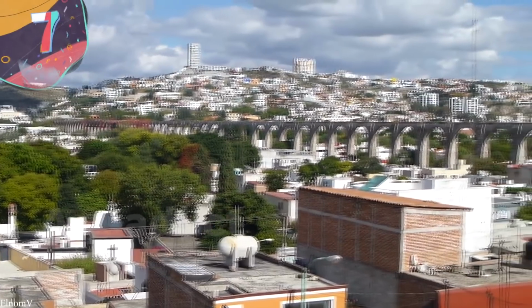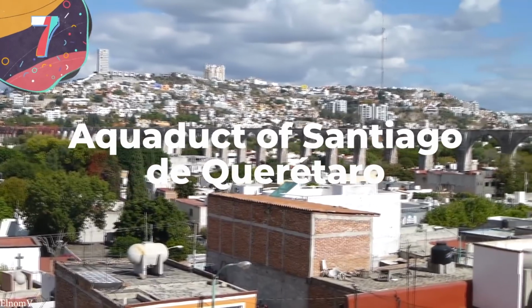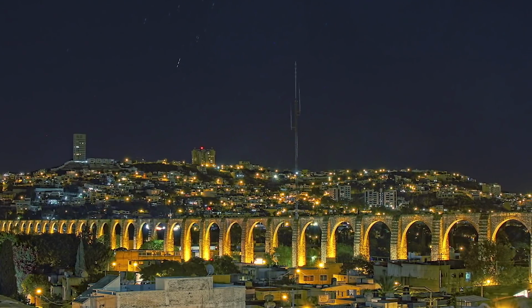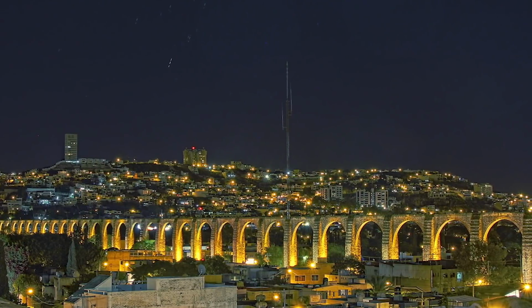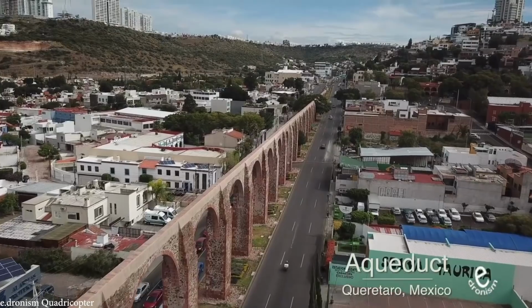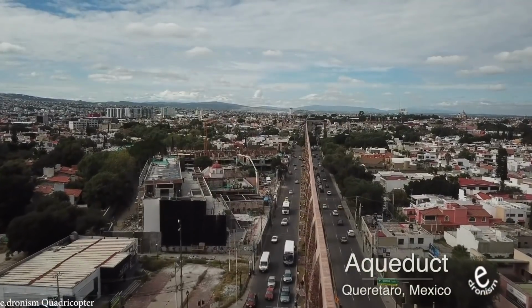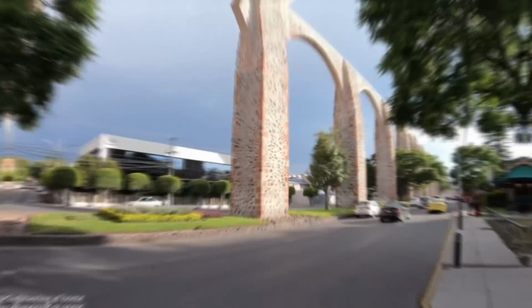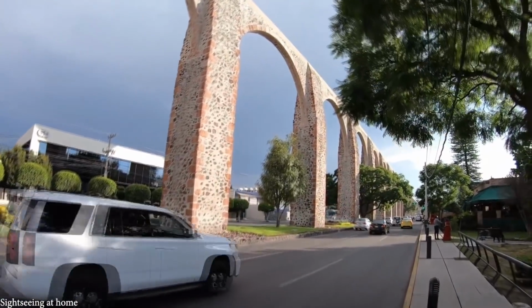Number 7. Aqueduct of Santiago de Queretaro. The city of Santiago de Queretaro, also known simply as Queretaro City, is a large city located in central Mexico. Running right through the city is an amazing marvel of engineering that provided water to the city as early as 1738. The Queretaro Aqueduct began being built only 12 years earlier by command of Juan Antonio de Urrutia y Arana, the Marquis of Villa de la Aguila.